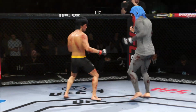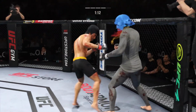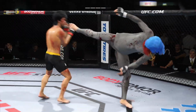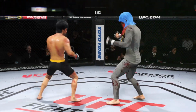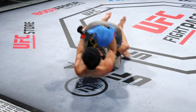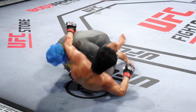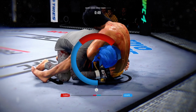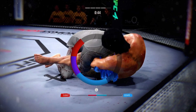Looks like his leg is hurt here. You can even see him limping a little bit. All right, he closes the distance, gets the single collar tie. Nice. Takedown lands. 1 minute. Looking for a guillotine. Oh, stuck in the guillotine.